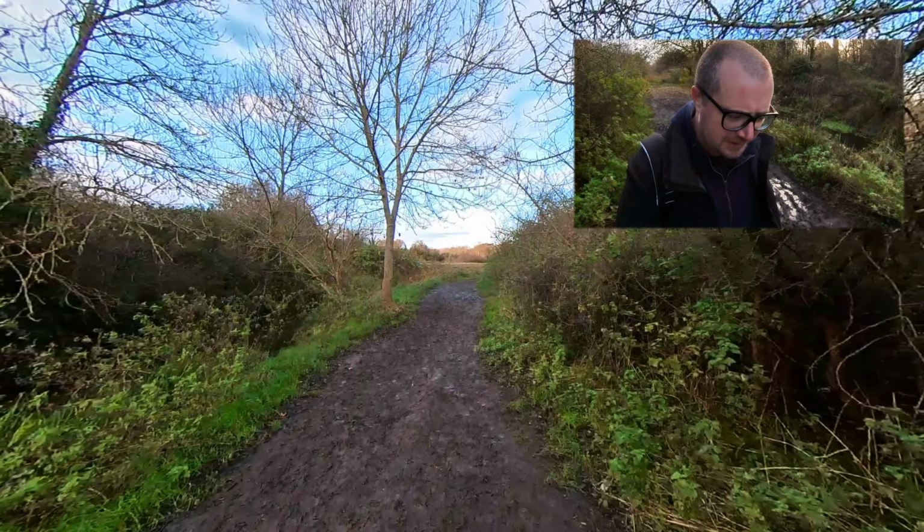The first time I ever walked this route, there was an incredible amount of mud. And today, it's the 1st of December. It's been raining pretty much all morning, I think, or all night, and it is pretty muddy. The sun's coming out. I've got a feeling it'll rain again later, but hopefully we'll avoid that. But we'll try and make an interesting video all the same.